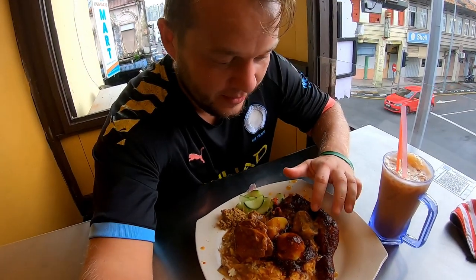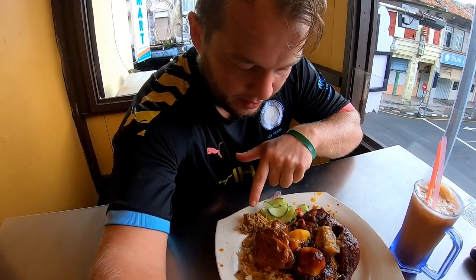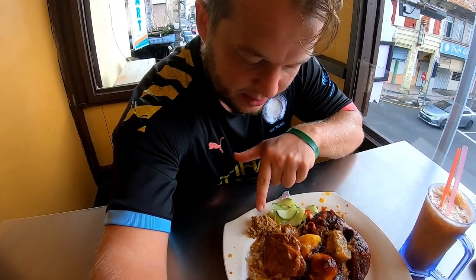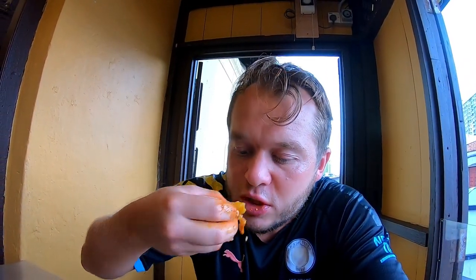Beautiful. For the plate, we have the chicken, I think eggplant, one egg, rice, beef, cucumber, spices, and I don't know what that is. Got the beef with the rice. Beef is tender, flavorful, delicious, and very easy to eat. I think this is the eggplant that I have in front of me. Egg.